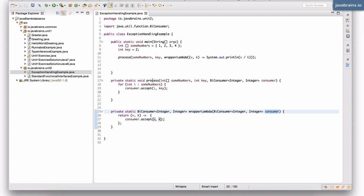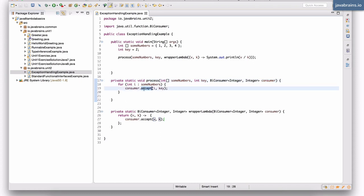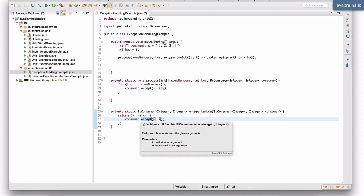And this is what gets passed into process. So I'm basically wrapping this lambda expression with a new lambda expression. So when process takes in the consumer, it gets the wrapper. And when it does consumer.accept, what lambda expression gets called? It's this one. And that takes in these two arguments. And that says, okay, I have a consumer. Now I need to execute the accept on this.